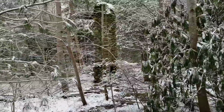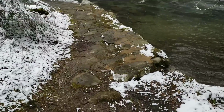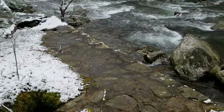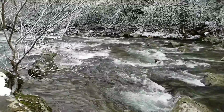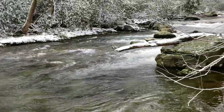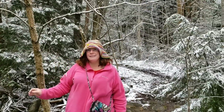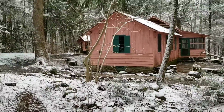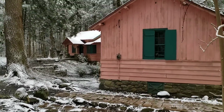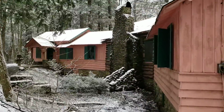So there's another chimney to one of the homes that used to be here, and this here probably would have been their little patio out back here. Beautiful river here. And there is the Spence cabin, one of the last remaining homes here on Millionaire's Row. It's been restored pretty much back to its original glory there.